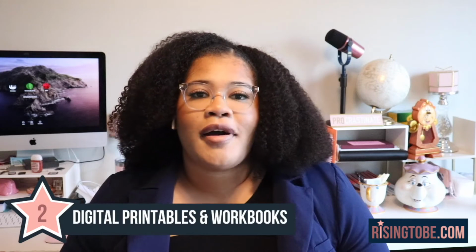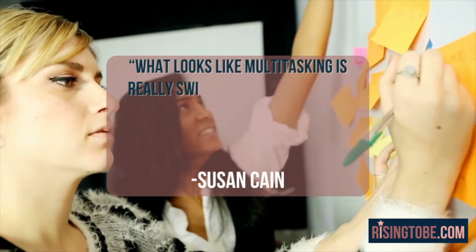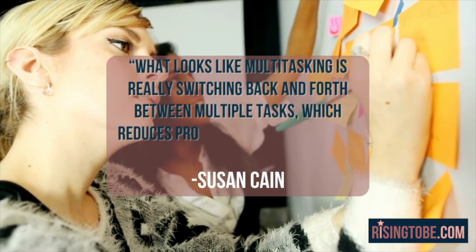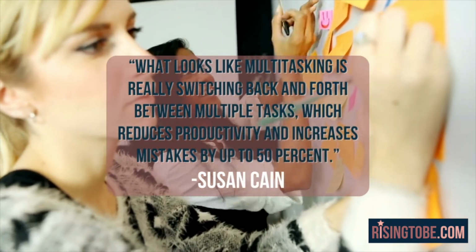Tip 2, digital products and workbooks. What looks like multitasking is really switching back and forth between multiple tasks, which reduces productivity and increases mistakes by up to 50%. Susan Kane.